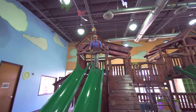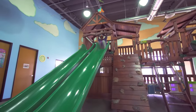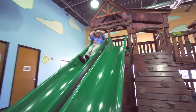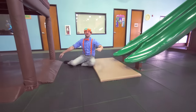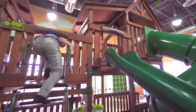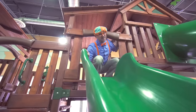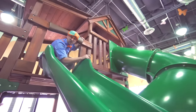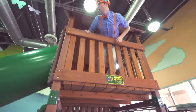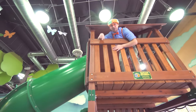Okay, now we should go down the green slide. Are you ready? Great. 1, 2, 3. Whoa! Ooh, there's even more slides. Yeah, look at this slide. Oh, let's not do this slide. Whoa, let's go to that one. Whoa, look at that slide. It's fully enclosed and it's a spiral. Let's go down.